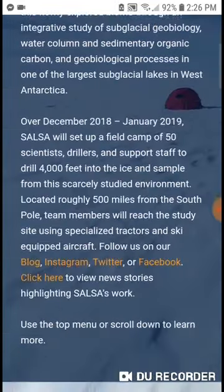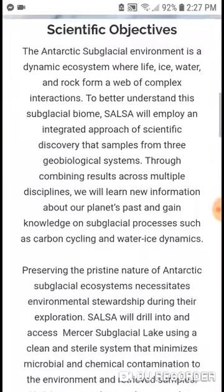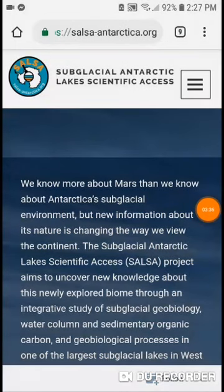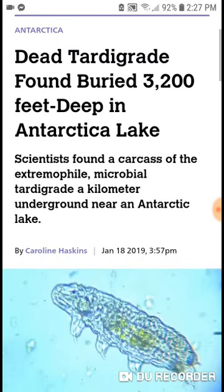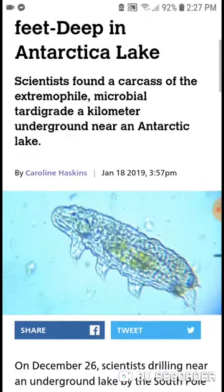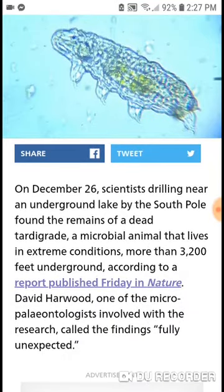And here we go. There's SALSA's website there. Okay, sorry about that. Here we go. And here is this dead tardigrade found 3,200 feet deep in Antarctic Lake. Dead. There, it's dead. This was January 18th. See, they started at December 26th. That other article was, they said it's going to be in a couple of weeks, so there you go.